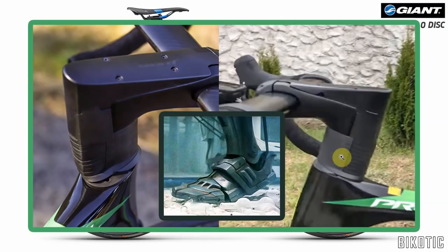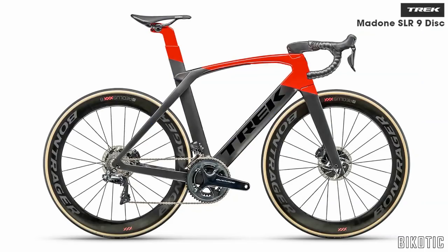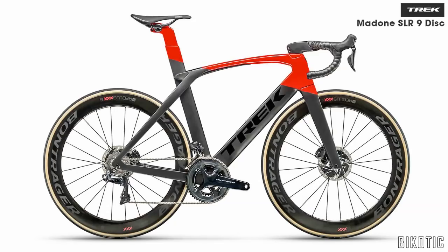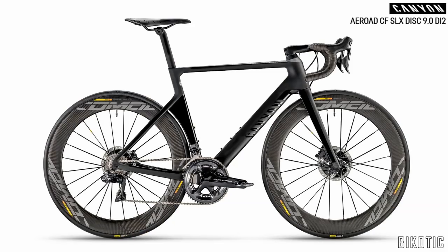That's the Propel, and next up, Aeroad from Canyon. Done lots of videos on the Aeroad from Canyon. Maybe it is because I've done lots of videos on it, and again I'm going to get killed for this, because obviously lots of you are going to own this bike. It's looking a bit tired now, I think. I suspect Canyon will have something on the drawing board.